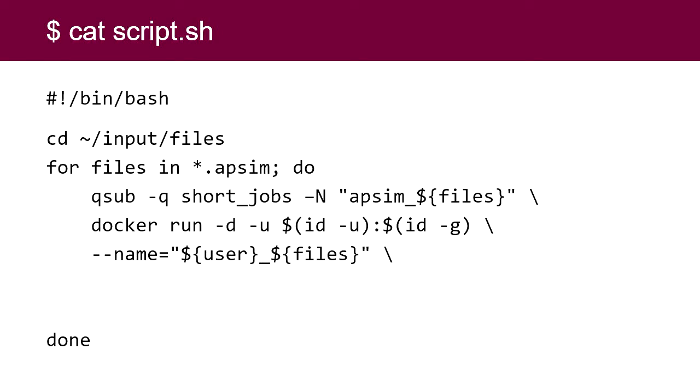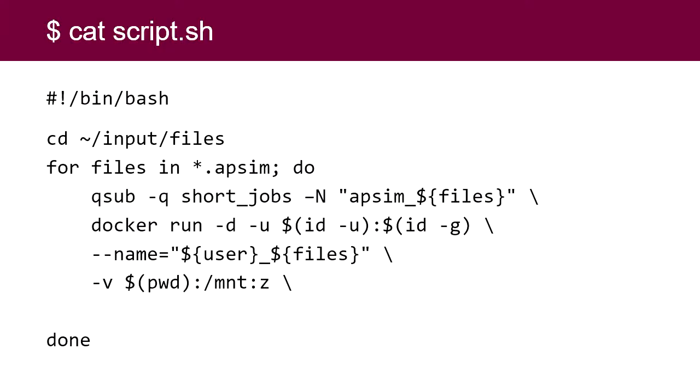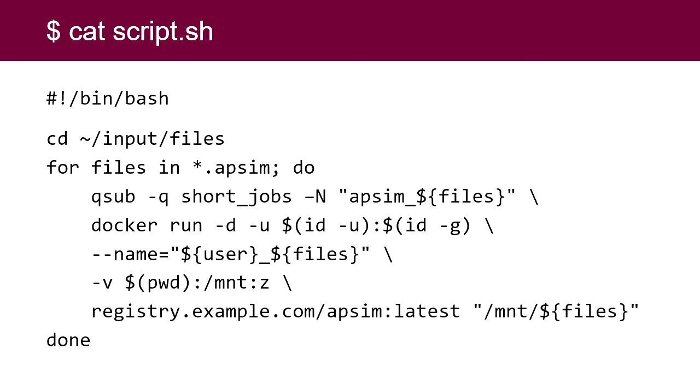So it's also to warn others that this is a container that you actually started. You also need to mount the persistent storage into some location in the container, doesn't matter what. And if you're running Red Hat or CentOS, you need to mind the SELinux. And finally, you specify the container image, probably from a private registry, and the entry point arguments, like the input file that you want to analyze.